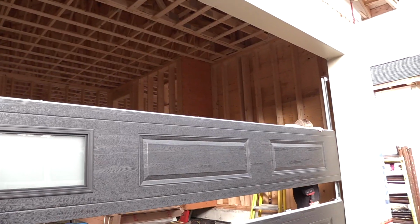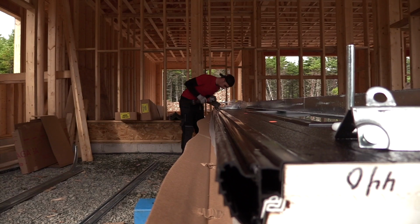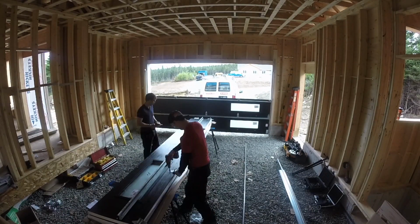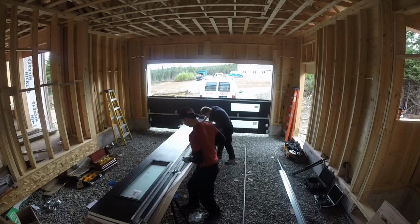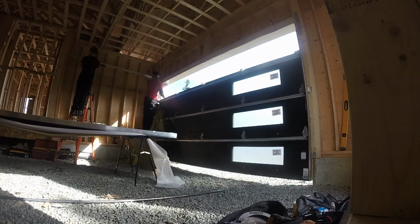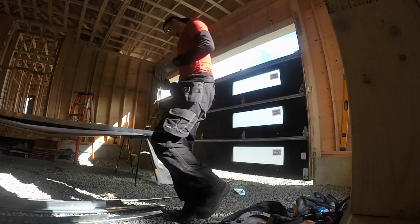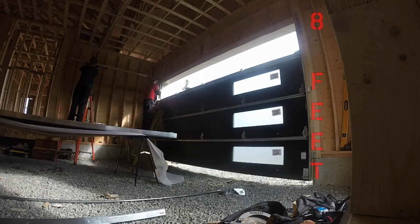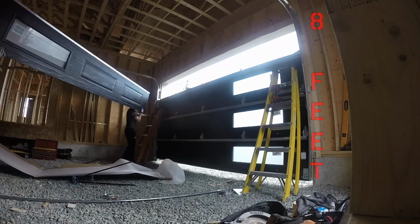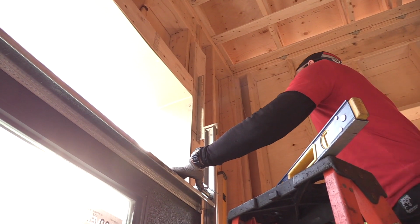This isn't something that's laying around on a shelf. Proper planning here is critical. Special order items like this take a few weeks to get here, but well worth the wait. Another thing we did for Sheldon is give him an 8-foot high door. These days, it's almost essential to accommodate a lifted truck or an SUV.